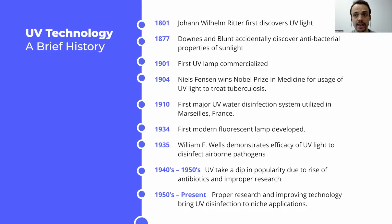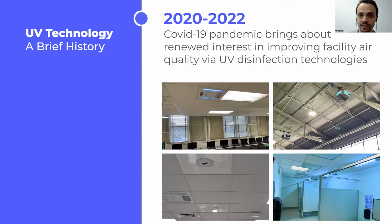I believe personally in using safe, tested technology. There are a lot of new technologies that come with a lot of promise, but they need to have rigorous study before we can go and incorporate them into our high traffic shared spaces. And so UV light passes the test of time. That's why I like to go and highlight this.